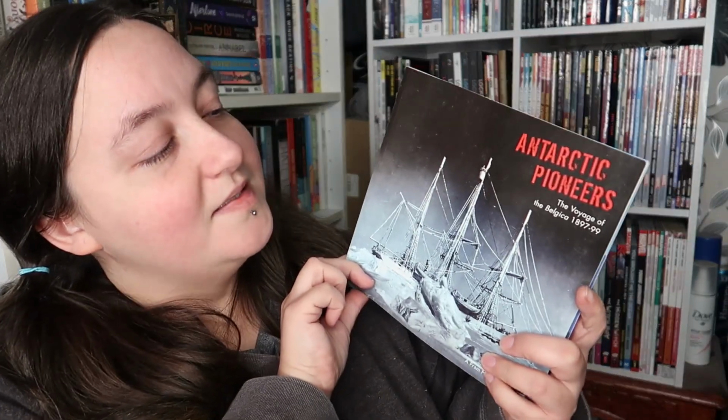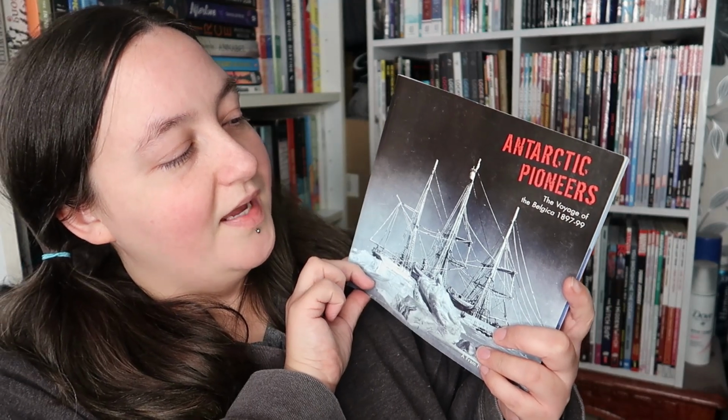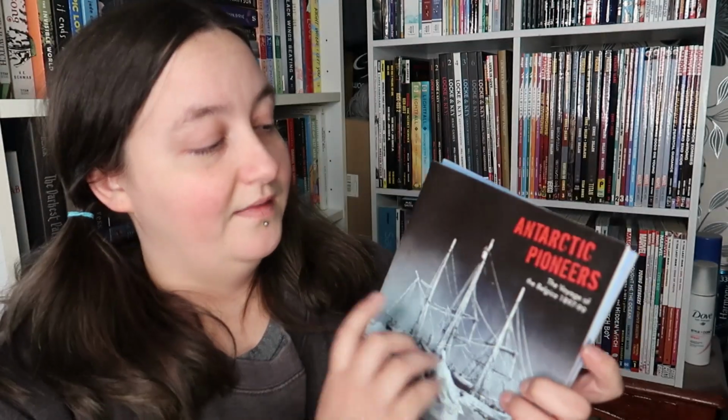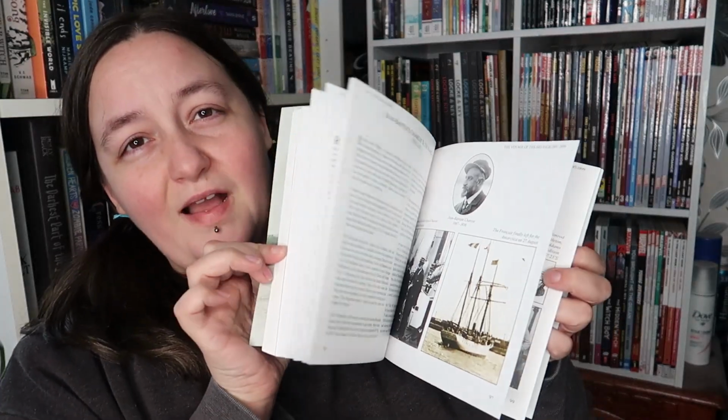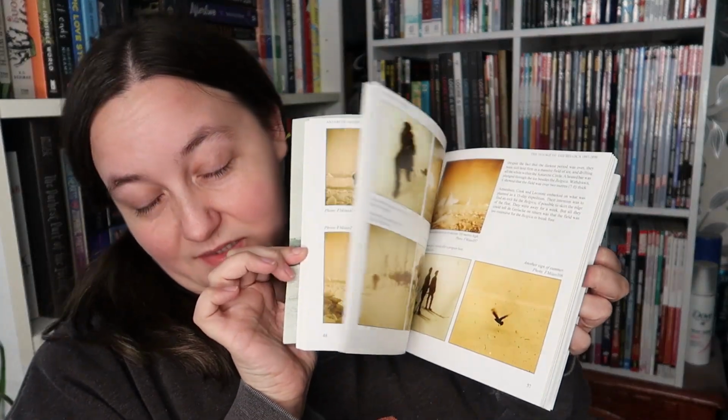So these next two are also little things that I got from the Fram Museum. First up we have Antarctic Pioneers, the Voyage of the Belgica, 1897 to 99. This is about the Belgica, as you can imagine. I think it came up to like £2, obviously in krona. Yeah, it says 20 krona on the back, so under £2. But yeah, it has loads of cool images of sunken ships afterwards, after it had been found, and loads of information and pictures and stuff.